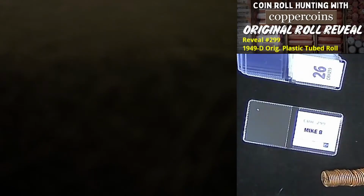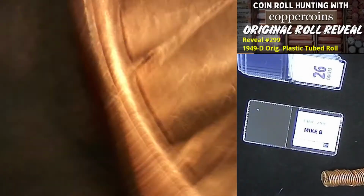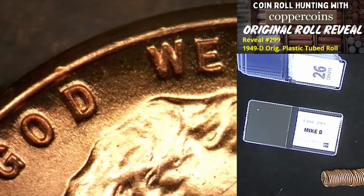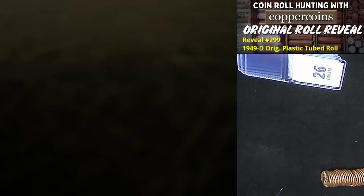Number 25. Number 25 for Mike Birchman. Let's see what Mike Birchman pulls. Nope. Nothing there. That's halfway through the roll. Still awake out there? Next coin.